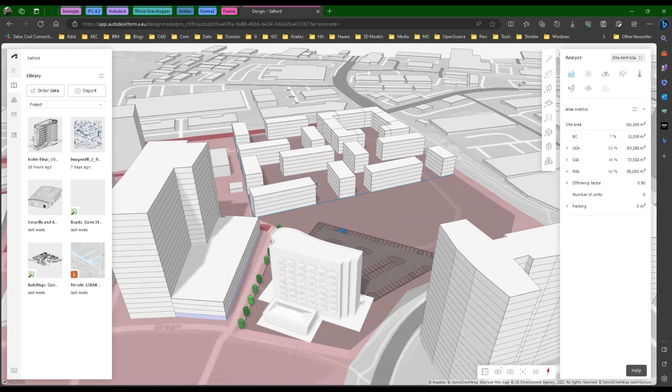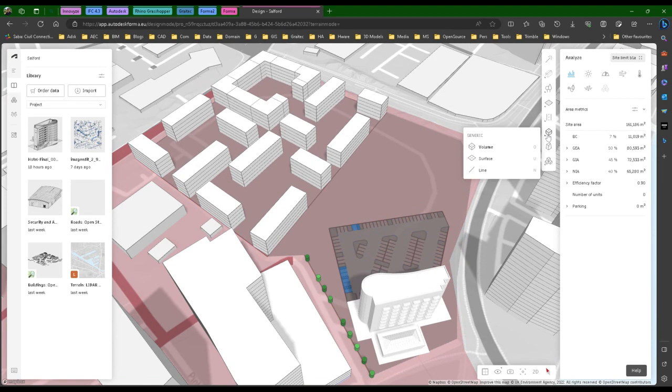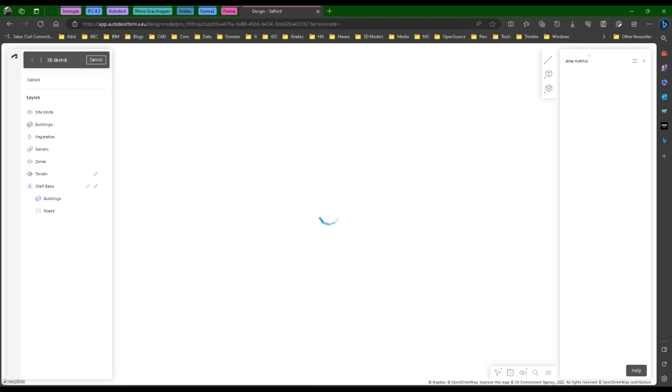For those that have Space Maker, you can see here I can create 3D modeling. Where is it? There is 3D sketch. You can create your own buildings or your own objects, whatever they happen to be. I just want to quickly sketch something out to give you a flavor of the tools. And then I want to run the analysis, because that's one of the key features in here.